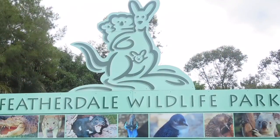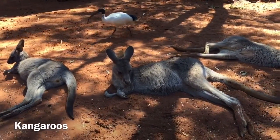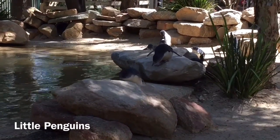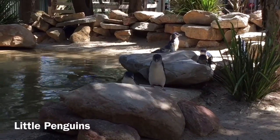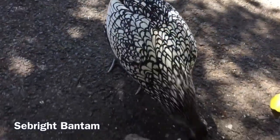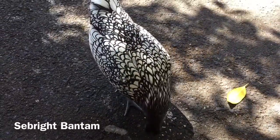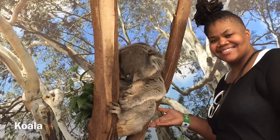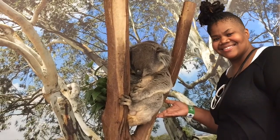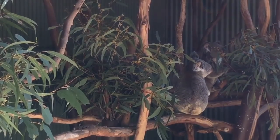Our last stop was at the Featherdale Wildlife Park in Doonside, and we got to see kangaroos, a must, amongst other animals that were there, just really cool to see. And we also saw this black and white chicken, which I have never seen a black and white chicken in my life. And of course, we had to get in our photo ops with the koala bears, but they were fast asleep, and low-key, I was kind of scared to get too close to it anyway. But here are some that are awake.